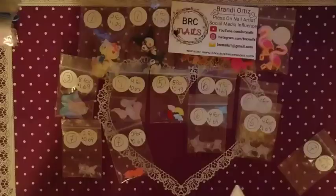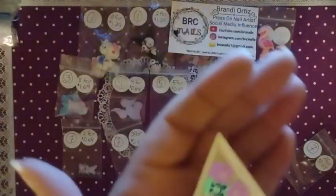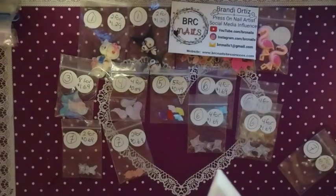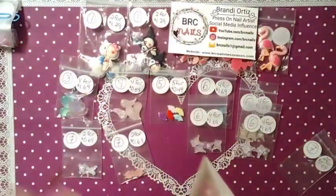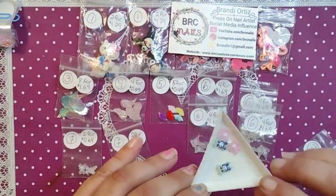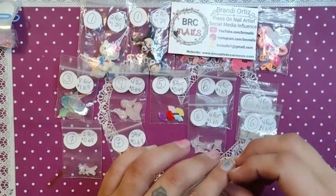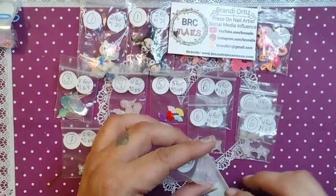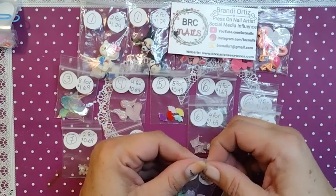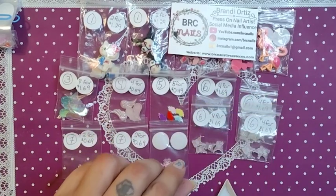Let me try to shut these lights off. See the glow? Super cool. A little slow shutting the lights off. I'm sorry about that. Again, these are 2 for 69 cents. I'm going to put them back in the same pouch. Number 7 on our list.